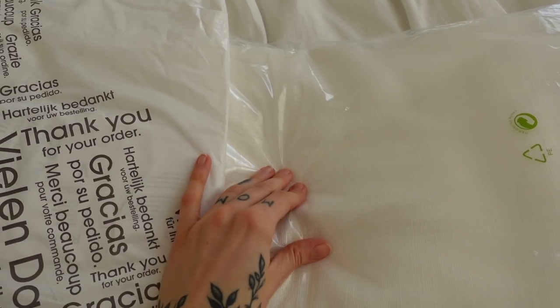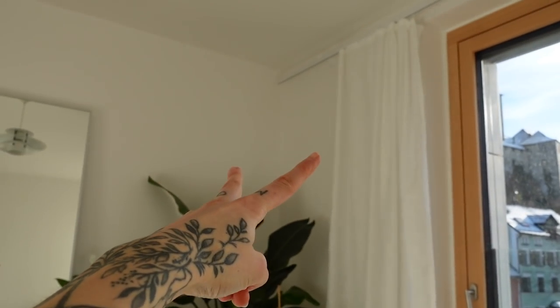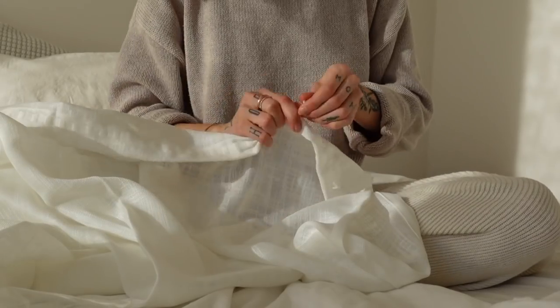In the bedroom tour video, I told you already that we bought another curtain for our bedroom, for this space, and it arrived last week, so I thought today's the day to bring them up.